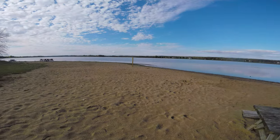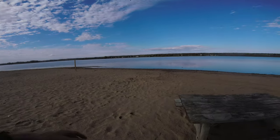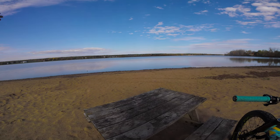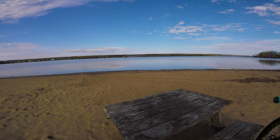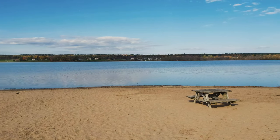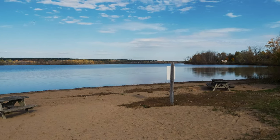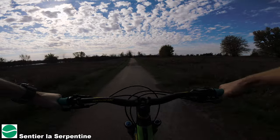This is a little beach in the summer. It's the Ottawa Gatineau River, so up this way it's a little more clean. But yeah, for a quick dip, I guess it's okay. Okay, just back on the main trail now. Headed back.